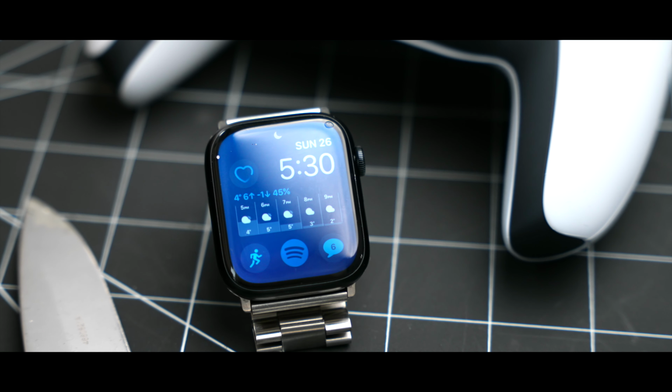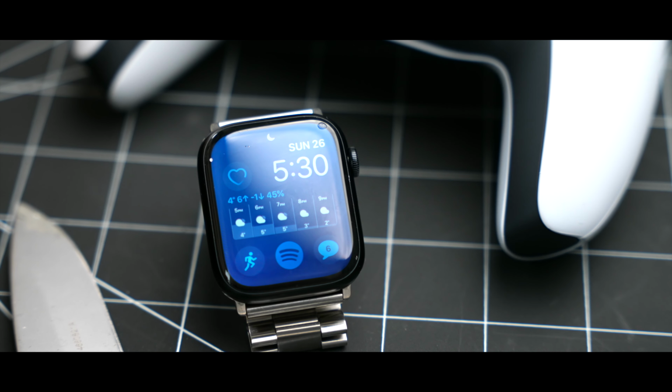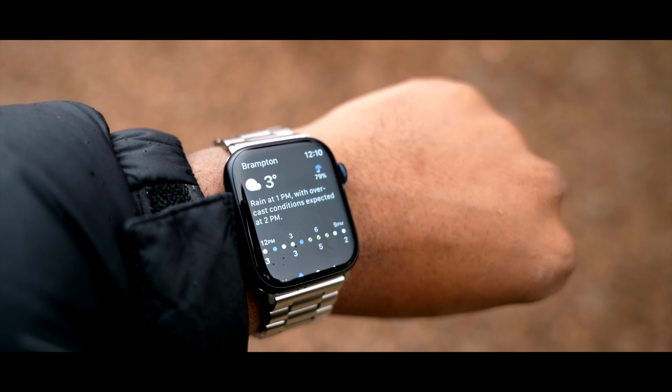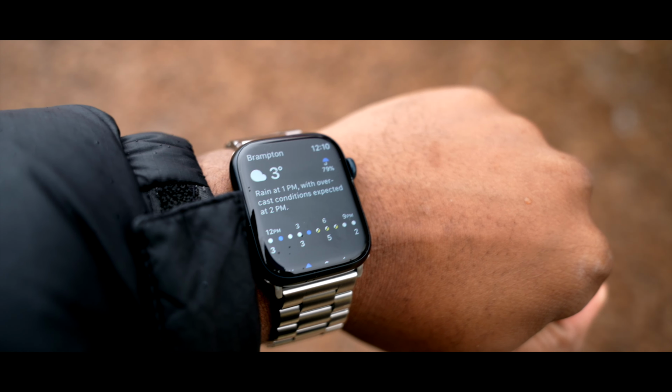Now, speaking of the display, I really love this display. It's 396 by 484 pixels, and text and everything on it just looks very crisp and vibrant. For me though, the most important thing is that it looks good outdoors in direct sunlight, and I can report that, yeah, this watch looks good in direct sunlight. And that's all thanks to the 1000 nits brightness. So it gets plenty bright when you're outdoors.